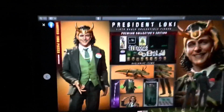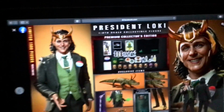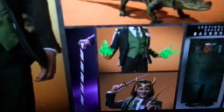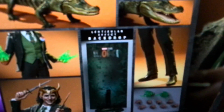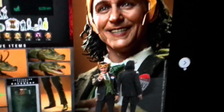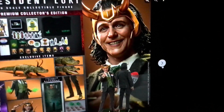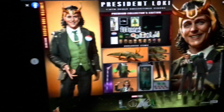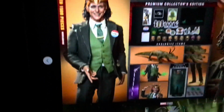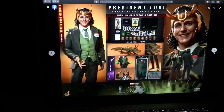And then there's all the President Loki 1/6 XL, bigger stuff, all that premium collectible edition stuff right there. And the alligator, the candy cane, and the green effect pieces, and his daggers, and the little light effect backdrop thing right there. All the extra hands and the green effect pieces, and then his feet right there, really nice. And then there's the President Loki figure right there, incredible. The sculpt, really nice, and the sculpted detail, incredible. Okay, moving on.